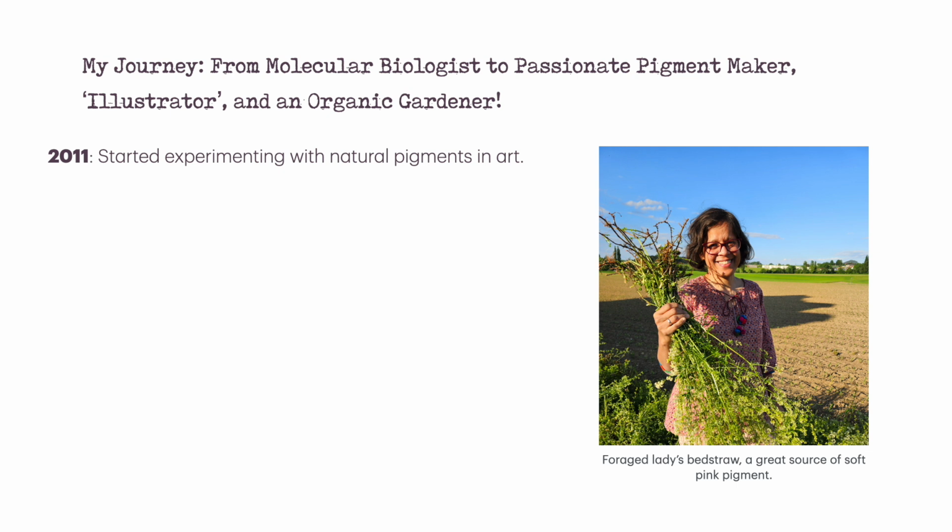My journey of working with natural colors actually began in 2011, when I had taken a sabbatical for a year. I just wanted to take a break from my intense scientific career, and that's when I wanted to learn an Indian folk art centered around using natural colors. And that's where I first got introduced to red ochre. So my first paintings were all done with red ochre.